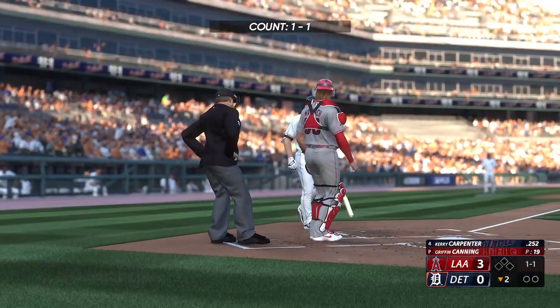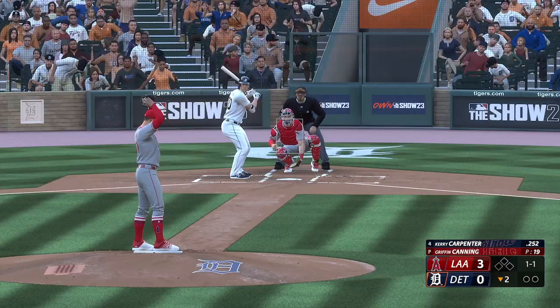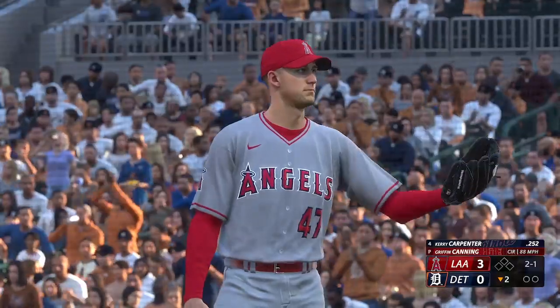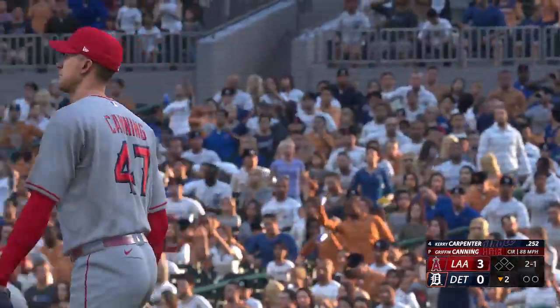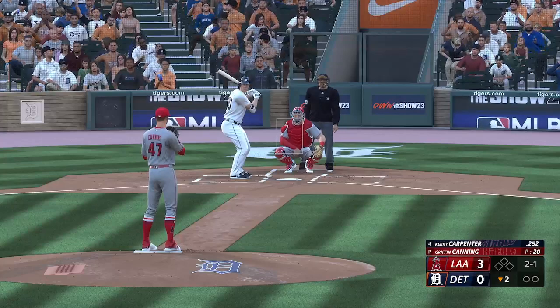Back here in Detroit, bottom of the inning. Now here's the Tigers cleanup hitter, Kerry Carpenter. Left-hand hitter waits. Nope. That's inside. A 3-0 lead is great, but you can't get too comfortable. Got to stay aggressive, keep attacking hitters, try to cruise through this ball game.